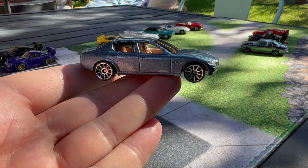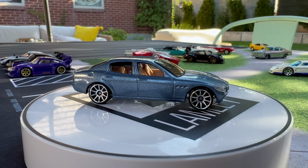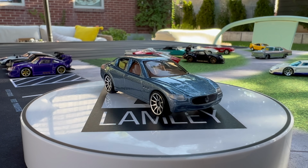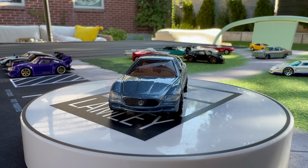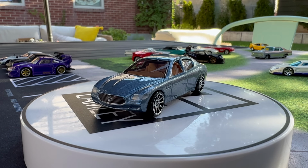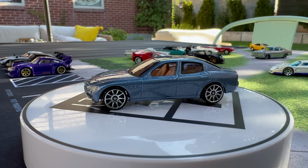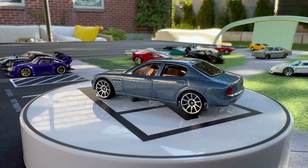All right, this is actually among many collectors, I think, a very famous one and done. It's the Maserati Quattroporte. I hope I'm saying that right. From 2004. This thing stood out for two reasons back in 2004. Number one, Hot Wheels was not doing a lot of European cars. They were not doing hardly any, if any, Japanese cars. In the early 2000s to mid 2000s, it was all about muscle cars.